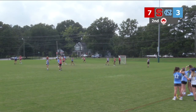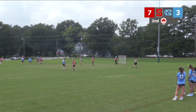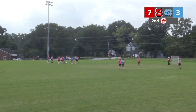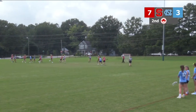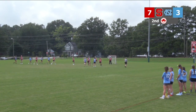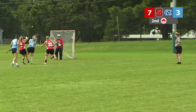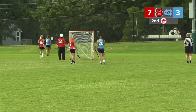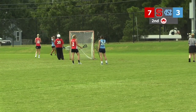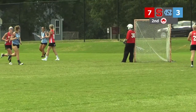Blocked by Beers, and Beers again coming up big for State as they're going to go and try to get it. But Hannah for the Tar Heels, the aggressive play, taking it away. Great awareness play by her. She's going to go for the shot. Whiffed wide. Carolina ball on the restart as Kimberly was closest.